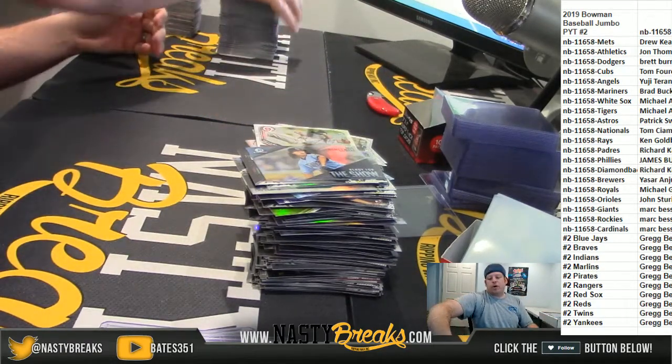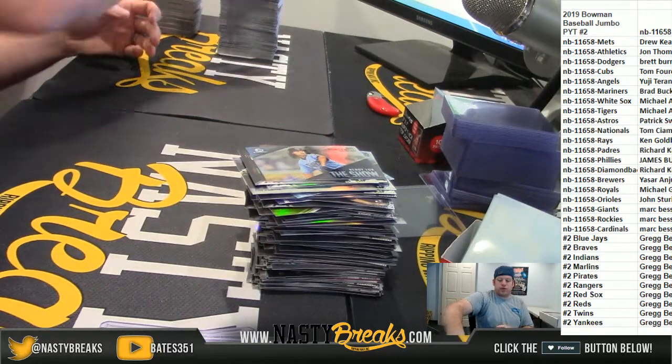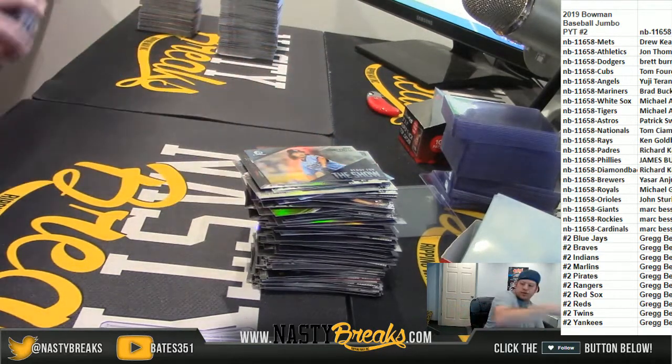Indo, that little piece of paper on top of those top loaders with the numbering on, make sure that just stays with that break too. Okay. Gracias.